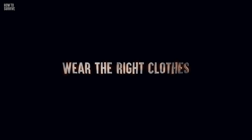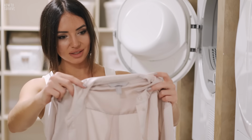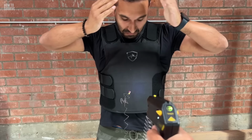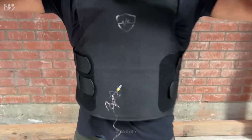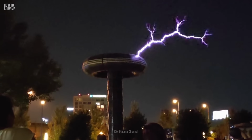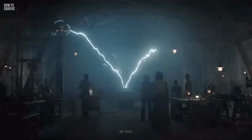Step 1. Wear the right clothes. Believe it or not, your clothes can modify a taser's effects. Wearing clothes containing carbon fiber tape can help protect you from the weapon's electric shock. Because carbon fiber conducts electricity so well, it forces the current to pass through it instead of into your body.